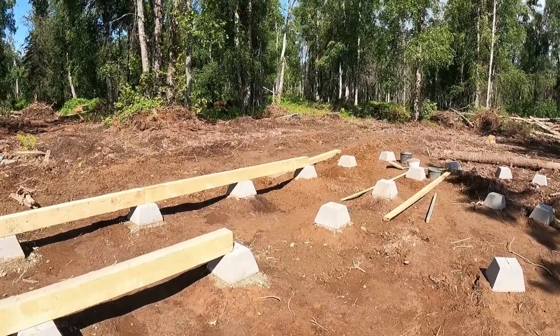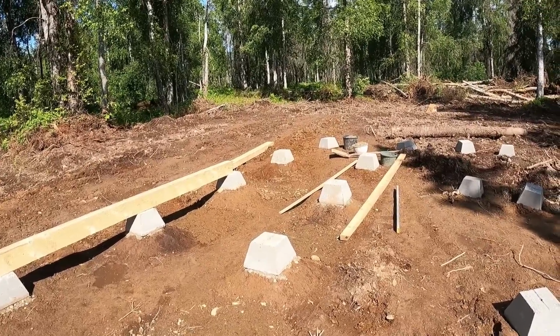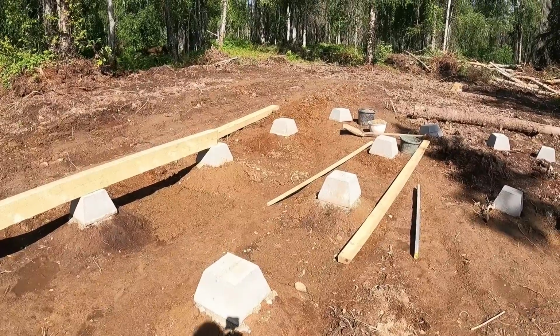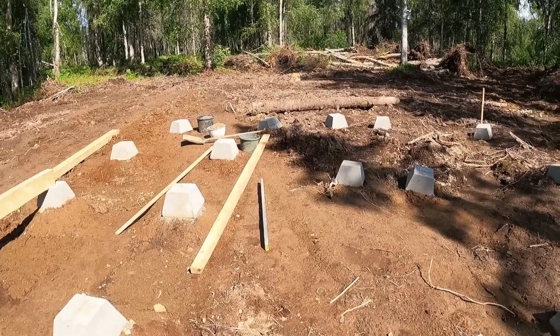It's been some pretty slow progress going with this block. These ones over here all needed to get raised up so high. It took forever to dig out all of the gravel and just get it level and squared up. We're through the worst of it. Hopefully the rest of these kind of just get put in place pretty quick.